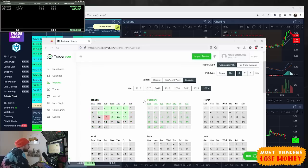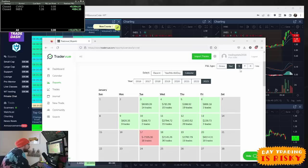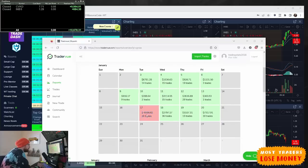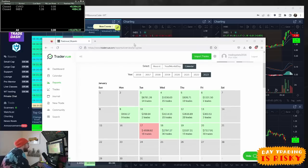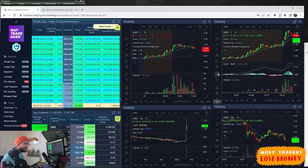Let's see, we can look at gross and then net. So the gross profit here for the month of January, all green except for one day that was red, and that's in net. And then gross profit here for the month, you could see commissions are certainly adding up. Some of the days, like on this day where I overtraded a bit, the commissions are higher. But in any case, green is good. I want to trade more aggressively on days when it's hot and then try to ease back a little bit on days when it's cold.